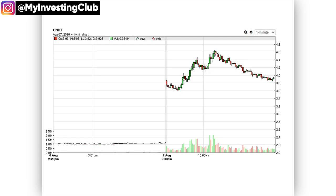Even the chat room pumper didn't even want to touch this one, but we started grinding lower, and then we started kind of grinding higher. I took some on the dip here. I thought this might go higher, but it was kind of a bit of an impatient trade. I was just really just risking a little bit under 3.8 for this one as well.